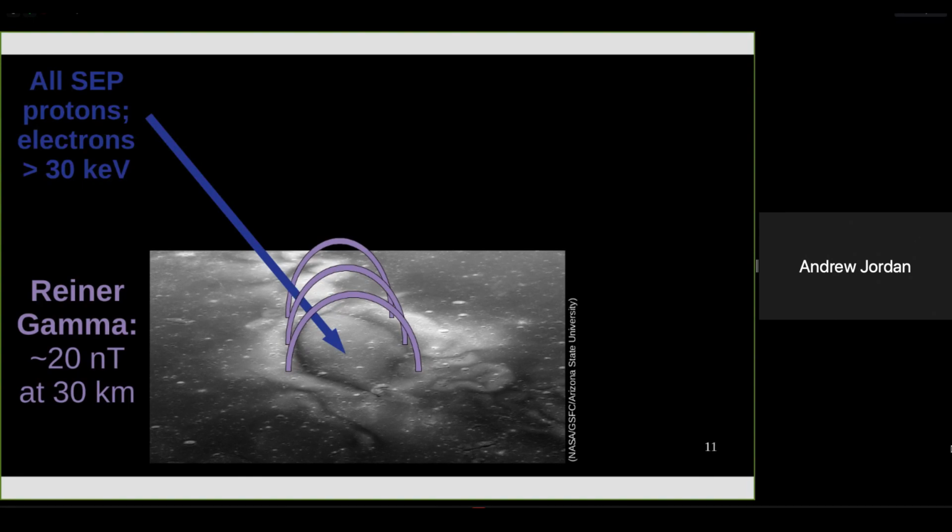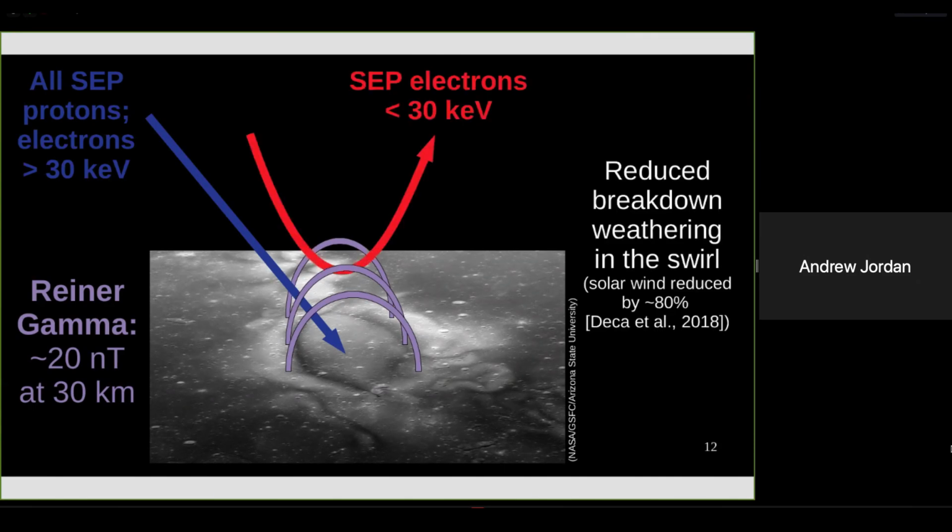So all SEP protons and the energetic electrons have energies, gyroradii, that are large enough to make it to the surface. I'm just using a simple gyroradius argument. Lower energy SEP electrons, so on the order of 10 keV and lower, can be reflected or shielded out by the magnetic field. So we'd expect breakdown weathering to be reduced in a swirl. And just for some context, the solar wind is reduced by about 80% at the surface by this magnetic field. So we'd expect breakdown weathering to be reduced by quite a bit less than that, because we're talking about more energetic particles.